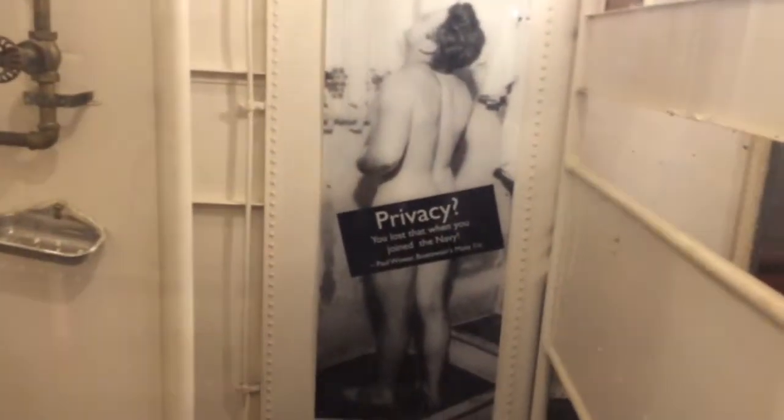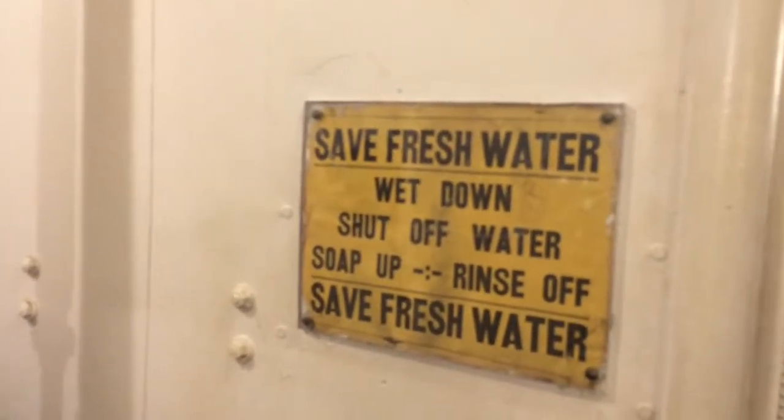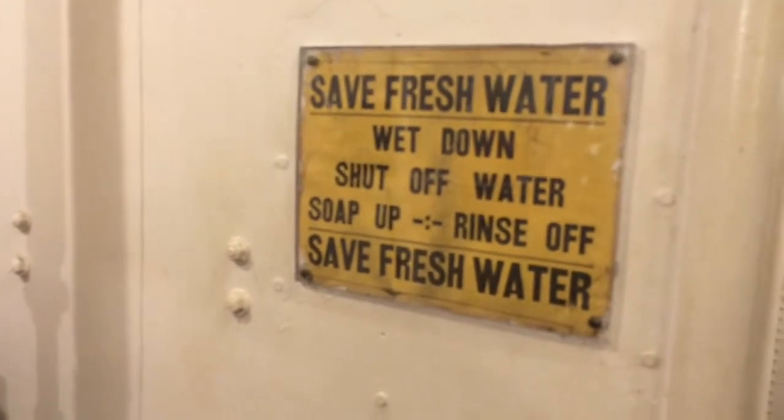There's, of course, the urinals. No ladies were let in the Navy back then, and of course, here's your stalls where you took a dump. So, kind of get over the whole crapping in public, I guess. Of course, you got your showers, and here's the best sign of all. I thought was real funny. Again, it's privacy. You lost that when you joined the Navy. So, remember, save fresh water: wet down, shut off water, soap up, rinse off, save fresh water.